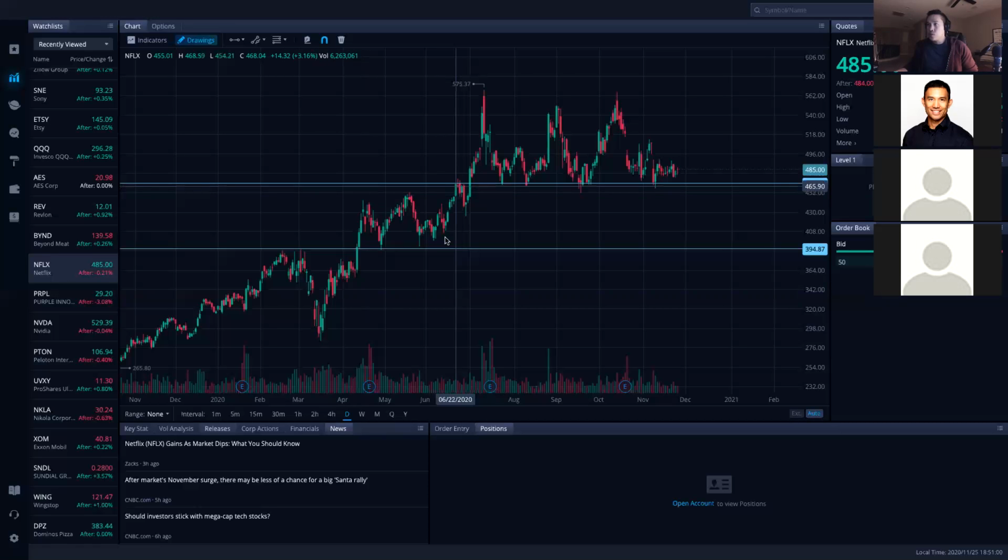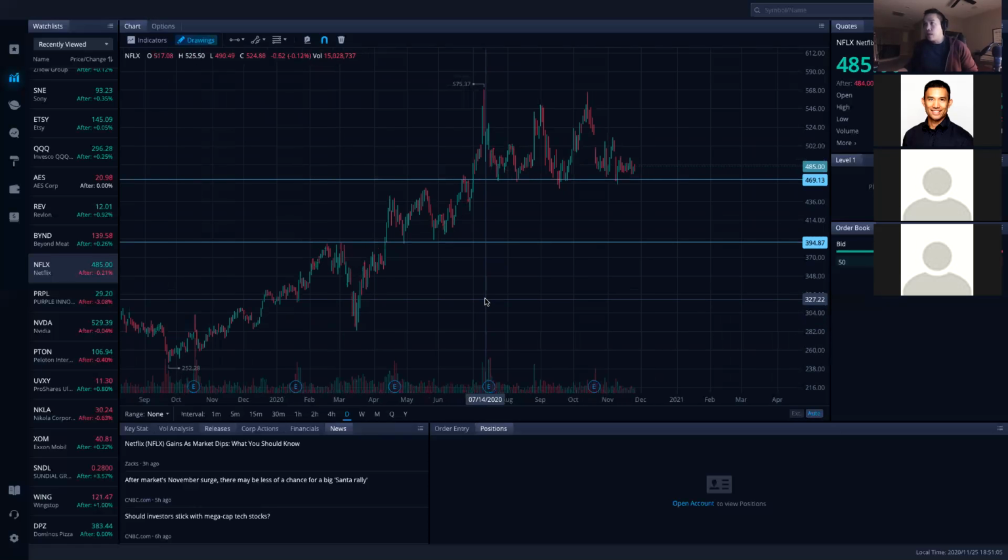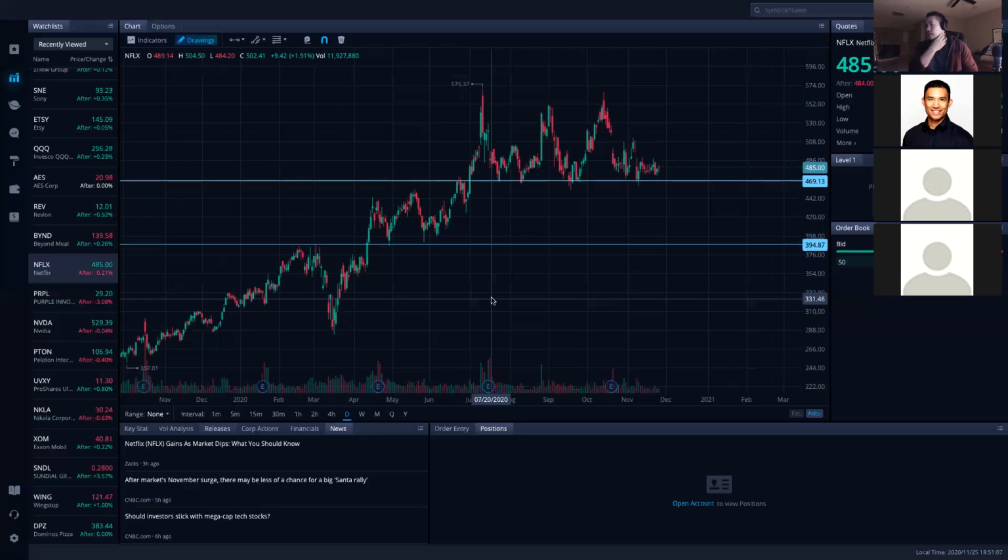Now, the key to these trend lines: if you want to get into technical analysis and start drawing them, you're going to want to make sure it's touching at several different points, as many points as possible. Now, the last thing you want to do is have 20 of these. This is where I think the less noise, the better.